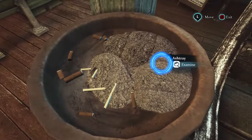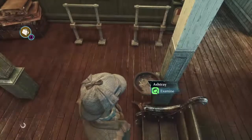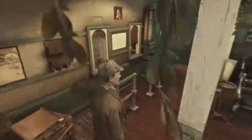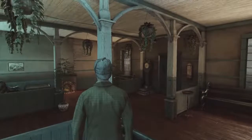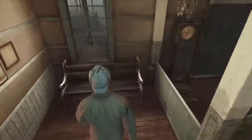Okay. This ashtray is full of ash and cigar stubs. Oh, really? Really, Sherlock? Okay. Let's investigate the whole area. See, about that puzzle, there was the one before that I couldn't solve because I didn't understand how to fix it, and now I was able to do it on my own, which is awesome, I guess.